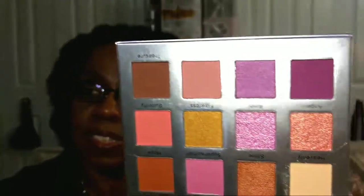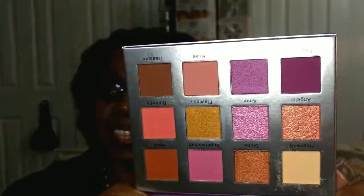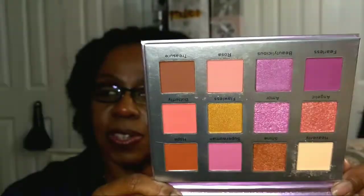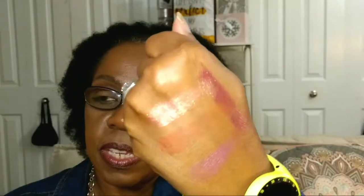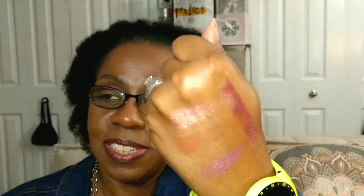All right now. Oh, it has a full-size mirror on the inside. And here are our shades. Look at that. Beautiful. Let's just swatch a couple. Oh, here we go. These are our 3 shades right here that we have swatched. And I must say they are beautiful. Okay, now that is the last item in our Yes Oh Yes package for this month.